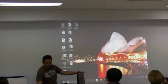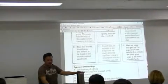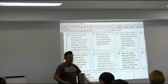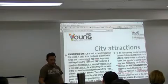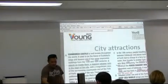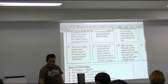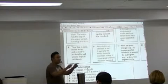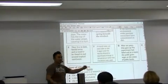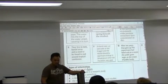Now let's go back here to number 1. There are how many letters? A to H. I'd like you to find the 2 words that you need to look for. What are they? Number 1, findings. Number 2, study. They are in the same line. A to H. Can you find them? I'll give you 2 minutes to do that. Ready? Start.